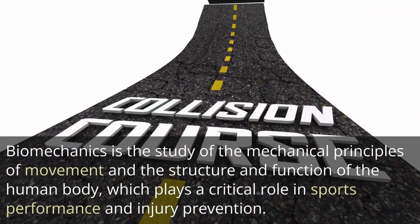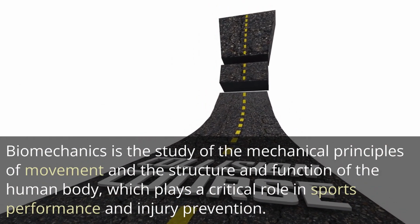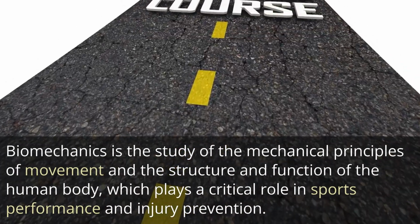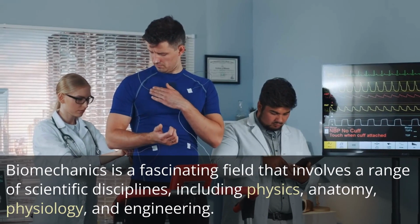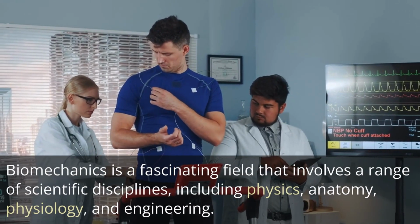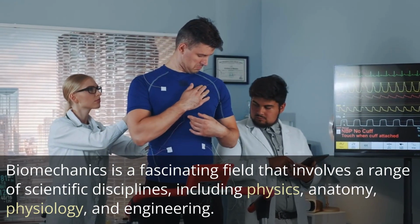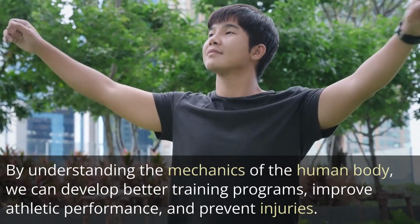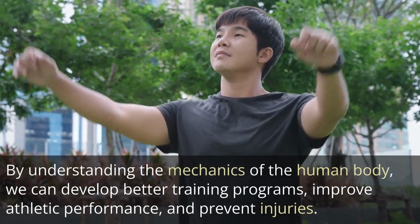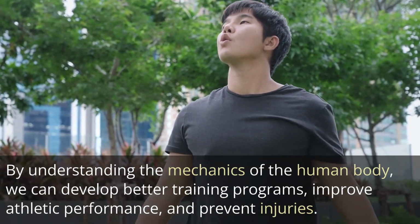Biomechanics is the study of the mechanical principles of movement and the structure and function of the human body, which plays a critical role in sports performance and injury prevention. Biomechanics is a fascinating field that involves a range of scientific disciplines, including physics, anatomy, physiology, and engineering. By understanding the mechanics of the human body, we can develop better training programs, improve athletic performance, and prevent injuries.